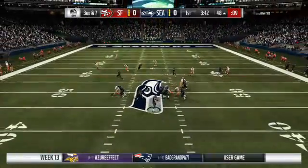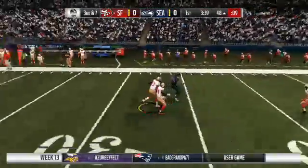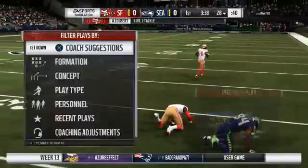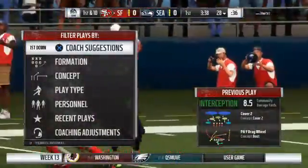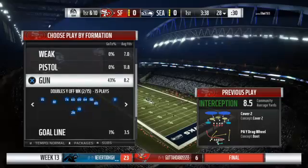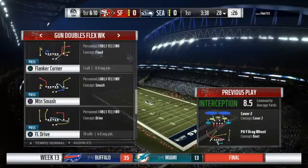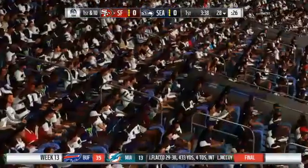On 3rd down, Wilson. Into double coverage, and it's intercepted. Picked off around the 27, and his guys are going to get the football at the 28-yard line. Certainly not how they envisioned ending their opening drive here in the first quarter. Too many ones in this play. First quarter, first drive, first interception thrown. And that last one, that hurts.